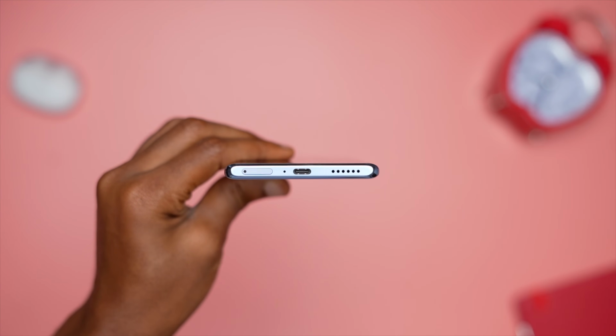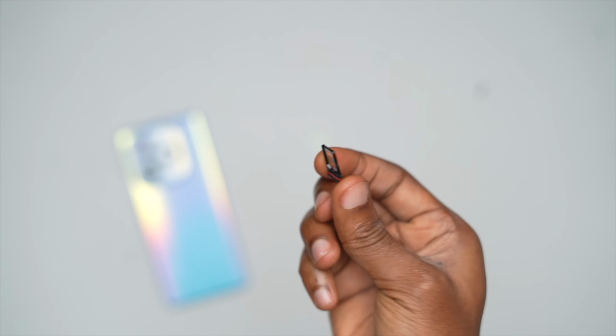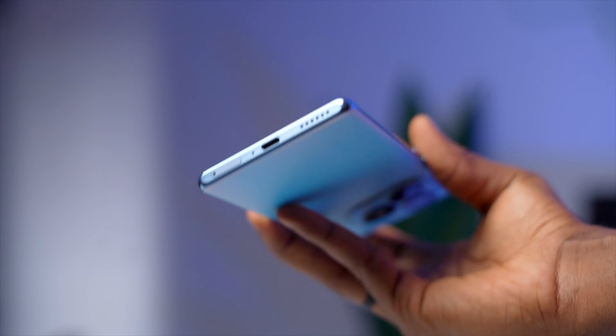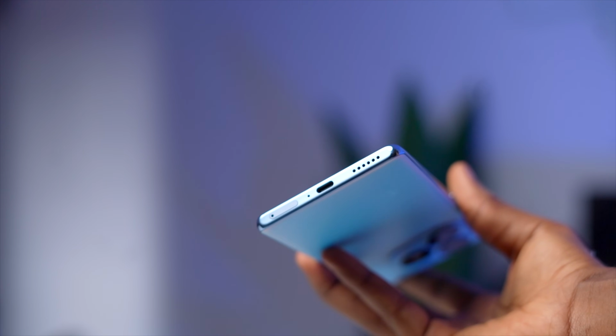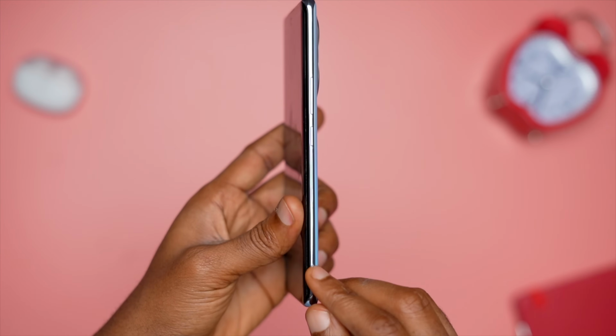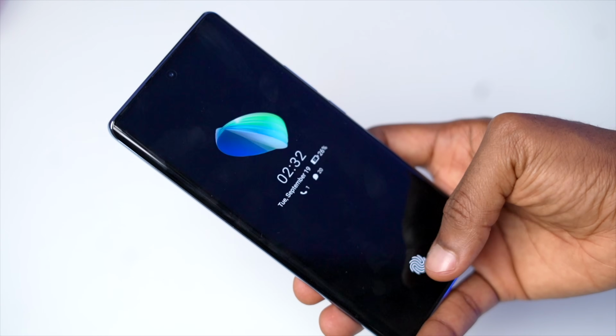The bottom has the SIM tray that takes 2 nano SIM cards and no memory card. The microphone, USB-C port for charging and data transfer, and the loudspeaker grill are also found on the bottom part. The right side holds the power and volume buttons. There is no side or rear mounted fingerprint sensor here, and that is because the itel S23 Plus uses an in-display fingerprint sensor, and it makes sense to do this because this is an AMOLED display.